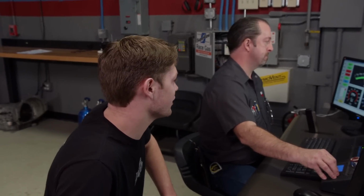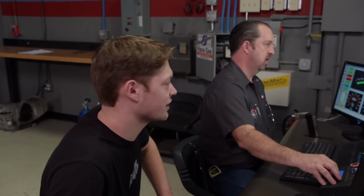Oh my goodness, this is fun. I can't get over how easy it was. I mean, we literally just went through the setup real quick. It fired right up, set the timing, and then set IAC. And that's a lot of nice engineering, really nice for having something like that. Yeah. That easy to set up.